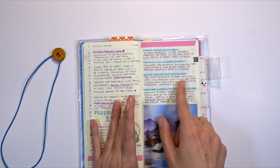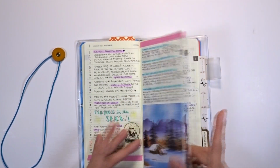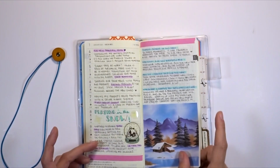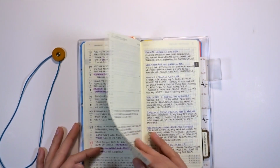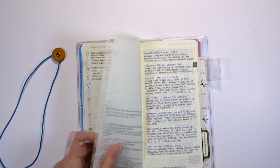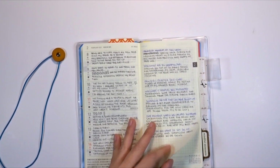for, how did I practice self-care, who or what is keeping me motivated and inspired, and then I would sometimes put a cute little die cut or sticker. And I really enjoyed filling this out. I actually filled it out for almost the entire month of January. Then I picked it up again in February, about half through the week. I did fill out this part.